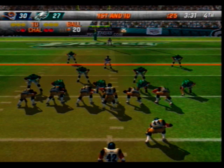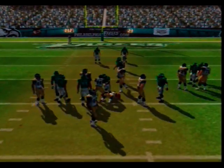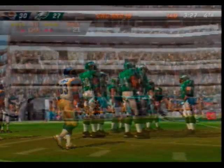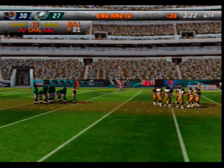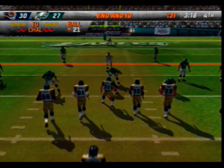They're inside the 20 and have a three-point lead. Handed off to the back. Number 94 comes up to make the play at the 21. Just back to the line of scrimmage, and that's it. This defense can put the brakes on you real fast. Ball on the 21-yard line.